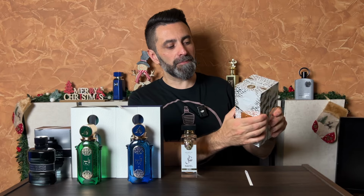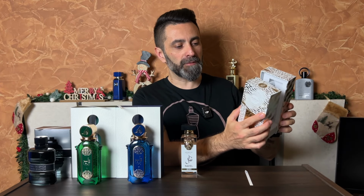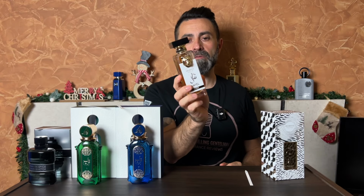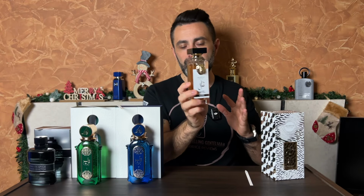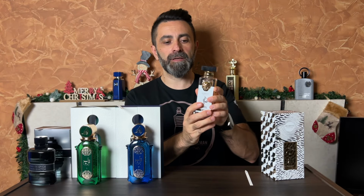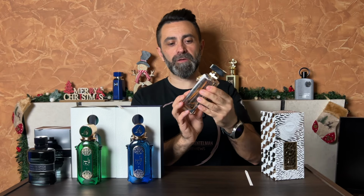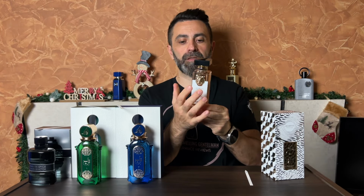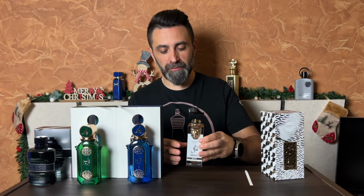Now, presentation wise, this is a little bit more on the simplistic side. This is a two-part box. The bottle design is a little bit interesting, kind of reminiscent of the original fragrance when you don't include the fact that you get this sort of a lion head, or I don't know, I think a wolf head or something like that in here. It's quite a heavy box, very thick bottle, very thick glass, very heavy bottle in hand.